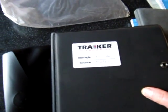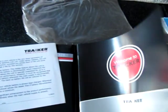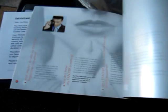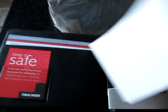It has got a tracker fitted. I don't know whether it's activated. I think you need to sign up with Tracker to actually make the system live, but everything is here that you need to know about activating the tracker system. So it does have a tracker fitted to the car, which you can easily activate with the company Tracker.